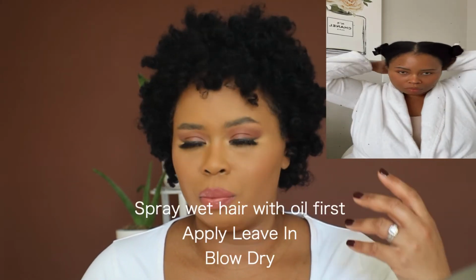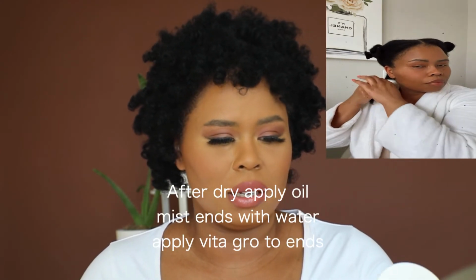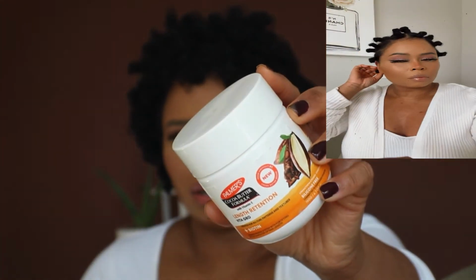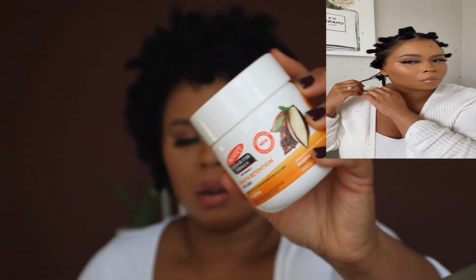On my wet hair, I add the actual scalp hair oil. I just sprayed it onto my hair, and then you can put your leave-in conditioner on there, and then you blow it dry. After you blow it dry, you're going to then do your Bantu knots. With the Bantu knots, I did the length retention Vital Grow with biotin, which is like a cream. I use that on the ends of the hair.